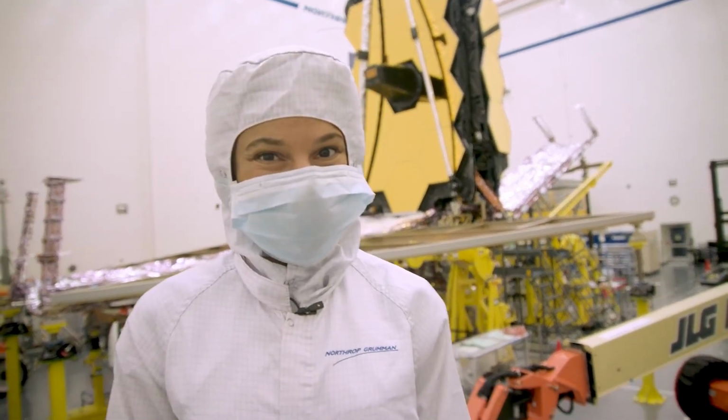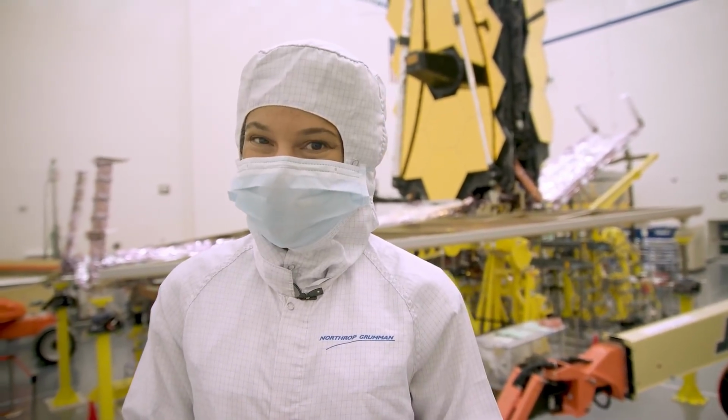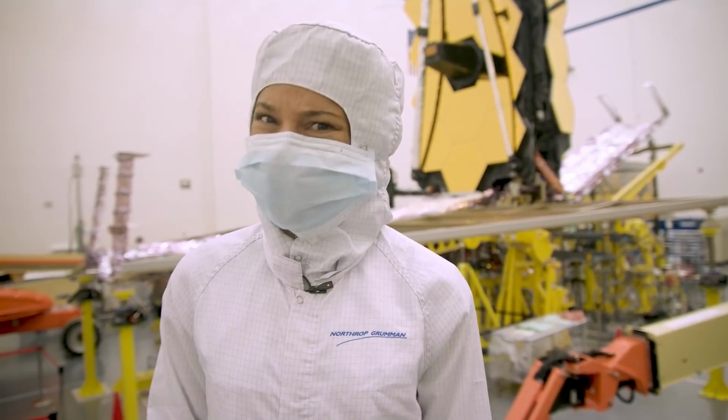Just look at NASA's James Webb Space Telescope. Its gold mirrors are definitely its most stunning feature. And yeah, that's real gold.